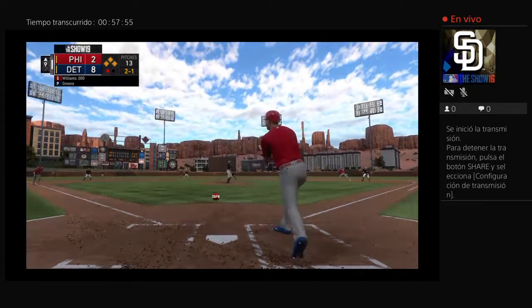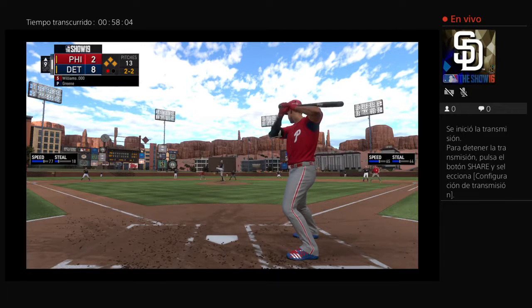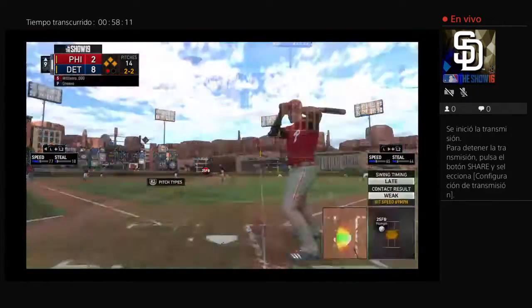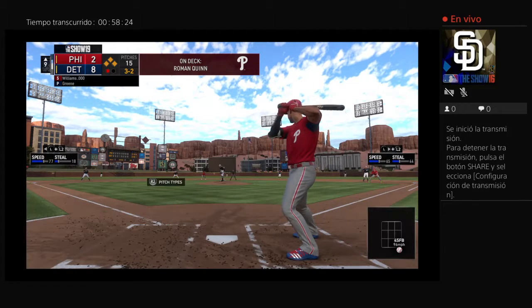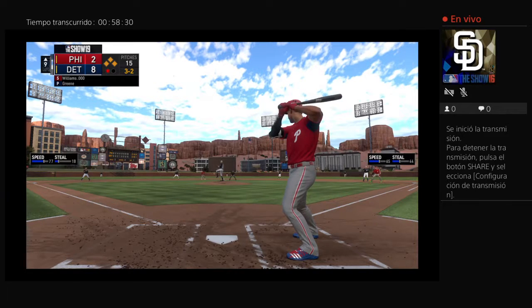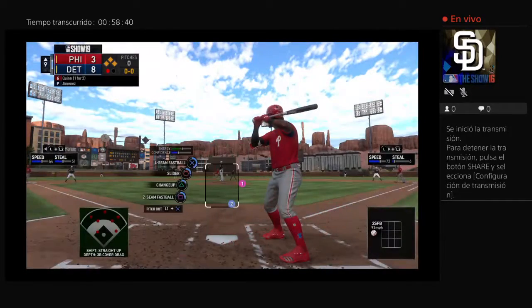This is a big spot here. And this will be fouled away. Lifted down the line in left. And this will wind up a foul ball. Fastball didn't miss by much, and it's a full count now. 3-2. And that misses. Ball 4. A run will come in to score. Joe Jimenez answers the call from the dugout as he'll try to record the final 2 outs of this one.